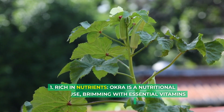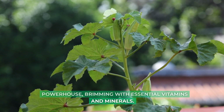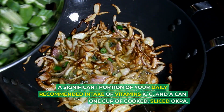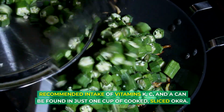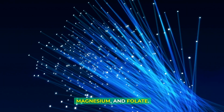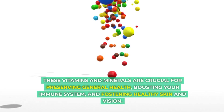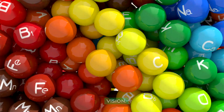1. Rich in nutrients. Okra is a nutritional powerhouse, brimming with essential vitamins and minerals. A significant portion of your daily recommended intake of vitamins K, C, and A can be found in just one cup of cooked, sliced okra. Additionally, it's a good source of fiber, magnesium, and folate. These vitamins and minerals are crucial for preserving general health, boosting your immune system, and fostering healthy skin and vision.